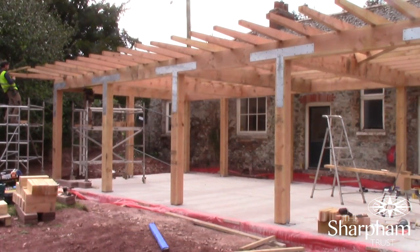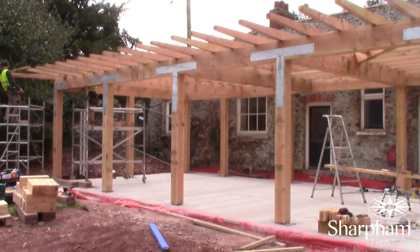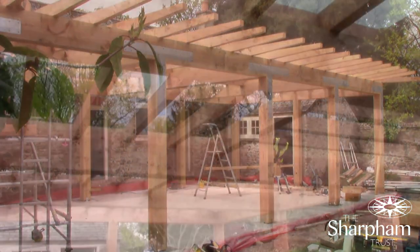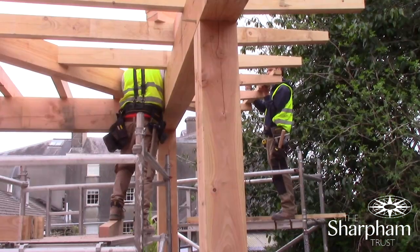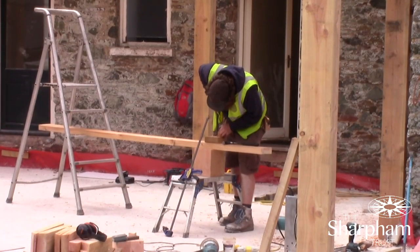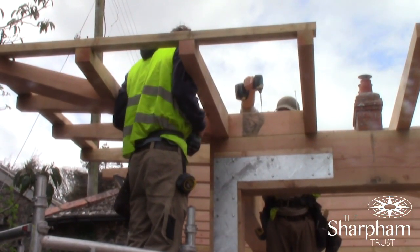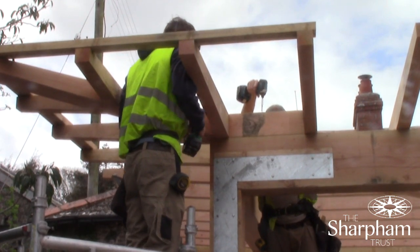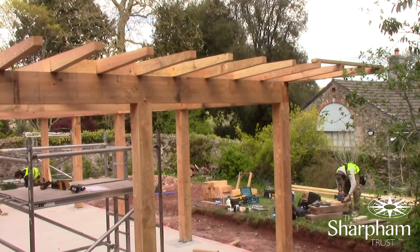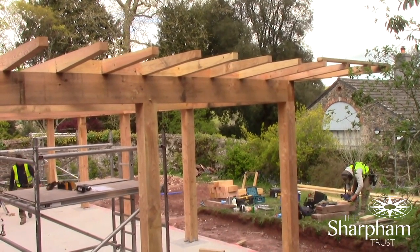The extension eventually, when it's finished, will form a beautiful space that we can use as a dining space and also as a meditation space. It's important that, given the location right next to the Grade 1 listed Sharpham house, that whatever we build is not only functional but also looks beautiful. And we thought that a timber frame, leaving the timbers exposed, will really enhance the architecture around us.